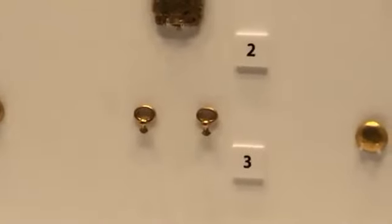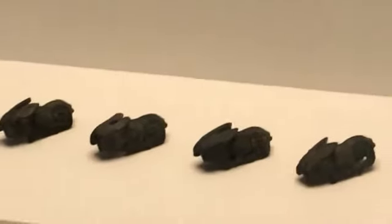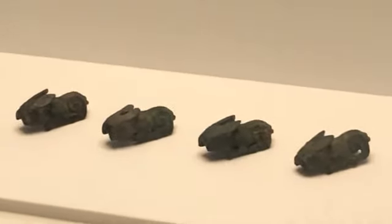And lower down we've got a number of bronze items which look like rabbits, and they're from the decoration of a chariot.